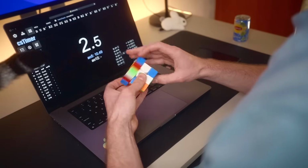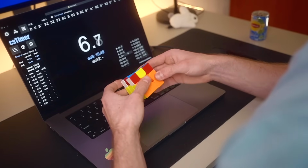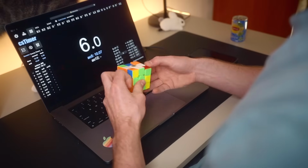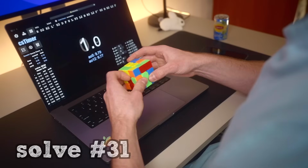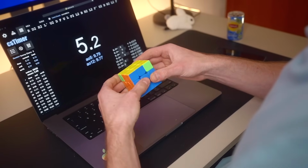But the result is a cube that is in fact really controllable and unique, especially since I'm used to all the new releases. Weighing 91 grams, it is definitely a step up from the GAN I tried before, and that combined with the ridges I haven't felt in forever, the cube kinda caught me off guard, resulting in some below average times. To show you guys just how long it took for me to get used to the cube, it took 31 solves for me to get my first sub 8 solve on this cube, which was a 6 second solve.